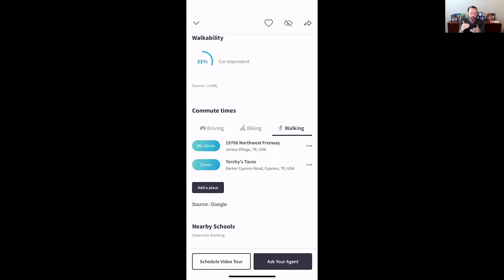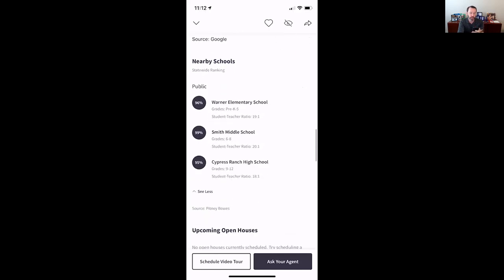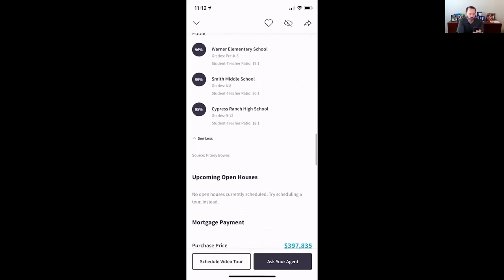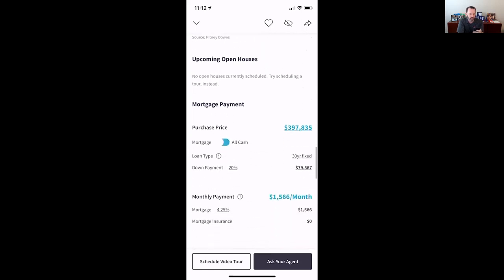So these are examples that the KW Consumer app has that not a lot of other apps may have, the ability to customize for each consumer the 3 places that they want to know drive time, walk time, and bike time to and from. Next, we can see the schools for this specific listing. And again, there's the rankings, national rankings, that's sourced from Pitney Bowes, you can see underneath. Next, we have upcoming open houses and then a mortgage calculator.